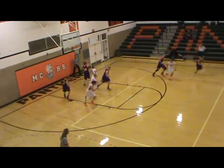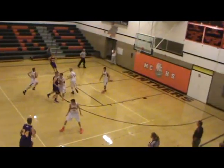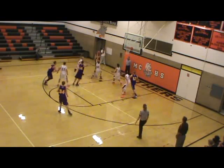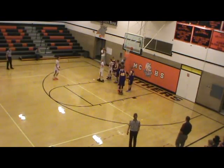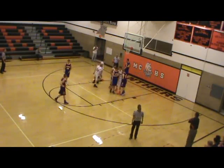Monticello quickly back in the offensive end. Tanner Early missing again though. And Bayfield back the other way with the defensive board. So they've got a chance to pull back to within 7 points again here. And not able to for the moment. The Buckaroos end up knocking the loose ball out of bounds though, after Bayfield had missed that first shot.